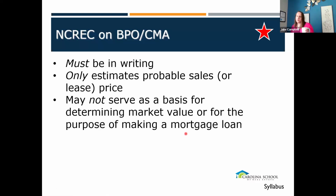So what do we know about BPOs and CMAs? Well, they got to be in writing. How else do we document it if it's not in writing? How else do we share it with buyers and sellers if it's not in writing? So these things got to be in writing. I'm not saying the word value. I don't get to say the word value. I'm not determining these to originate a loan. I'm not determining these to offer my opinion of value. I'm determining these to help my buyers and sellers understand probable sales price. I'm doing these to help my landlords and tenants determine probable lease price.